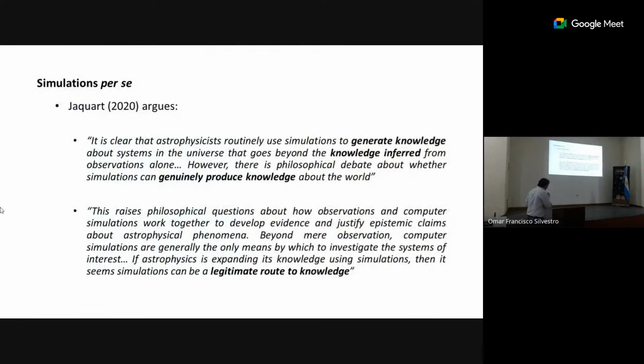Bien, hemos visto con Melissa en particular, en un artículo que tiene en formato de borrador, creo que ya casi a punto de publicar, esta frase que me parece muy contundente desde su perspectiva. Dice: es claro que los astrofísicos utilizan las simulaciones para generar conocimiento acerca de los sistemas en el universo, y que esto va más allá del conocimiento que puede inferirse solo de las observaciones, ¿no?